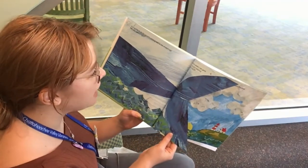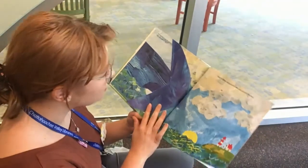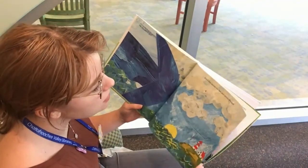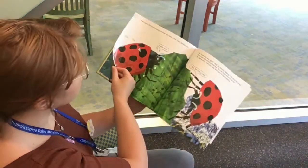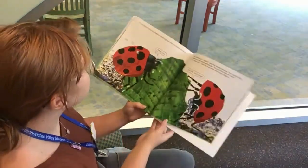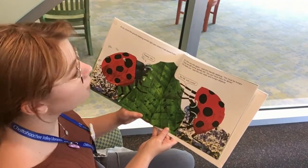And the whale's tail gave that grouchy ladybug such a slap that it flew across the sea and across the land. And at 6 o'clock, the grouchy ladybug arrived right back from where it had started.